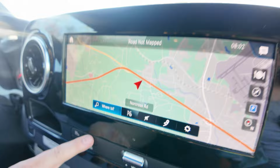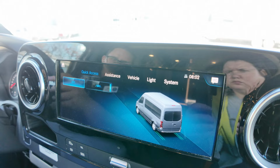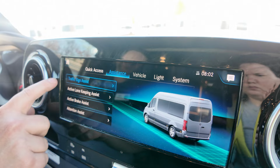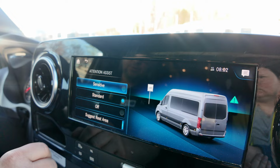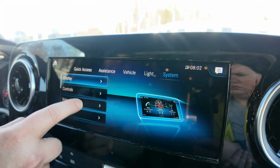There are some physical buttons I really like. So if you want to see the home screen, you've got it there. If you want to go to nav, you can go there. If you need to go to the telephone, click that, radio. There's a home button right there, and then a power mute button, and then your track buttons. And that takes you to all of your other assistance things. So that's your lane keep right there. And we've got things like traffic sign, active lane keep assistance, active brake assistance, attention assistance, which makes sure you're not falling asleep while you're driving, and then different options for the vehicle. Same thing with lights as you walk up, and then all your other systems. There's a lot of customizability with the system.